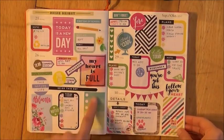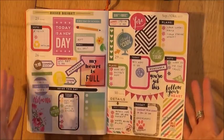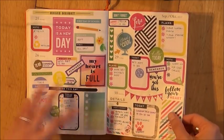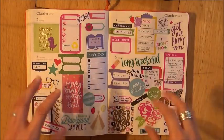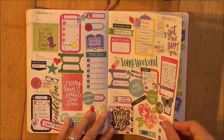You can see another one where I just didn't fill that in. There were things going on these days, but I was just putting them in my other planners. And really it was never designed to have a detailed look at my week. It was just supposed to be an overview, really.